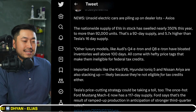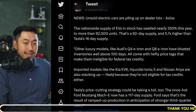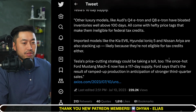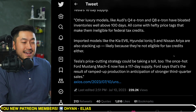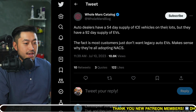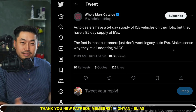But the thing is, a lot of these vehicles are in high price ranges, like the Audis or even some of the Kia and Hyundai models. Those are still like 45 to 50K, which is high compared to some of the other vehicles out there. The average price of a vehicle in the United States is around $47,000. But Tesla has kind of rewritten the script and pulled pricing down from a lot of that. But the question is, did Tesla do this to their competitors by dropping the price of all these different models, or is it because of NACS, the Tesla Supercharging network?